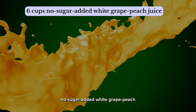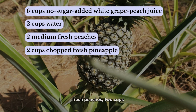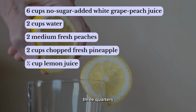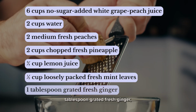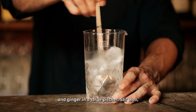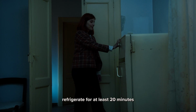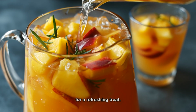6 cups no sugar added white grape peach juice, 2 cups water, 2 medium fresh peaches, 2 cups chopped fresh pineapple, 3/4 cup lemon juice, 1/2 cup loosely packed fresh mint leaves, 1 tablespoon grated fresh ginger, ice cubes. Combine juice, water, peaches, pineapple, lemon juice, mint, and ginger in a large pitcher. Stir well, refrigerate for at least 20 minutes, and serve with ice and fresh mint for a refreshing treat.